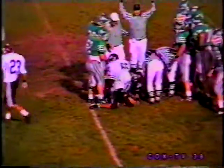I'll tell you, the officials are going to stop and take a look at this, which is good. A big game like this, you don't want to miss that thing too much. It's a lot closer than we thought.